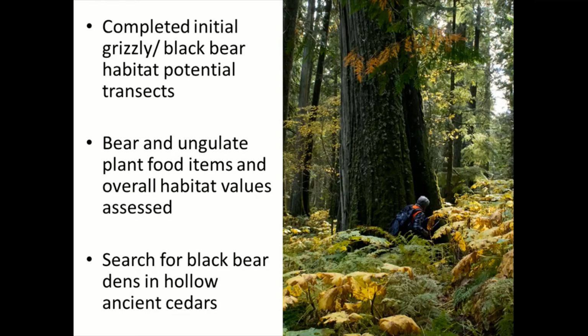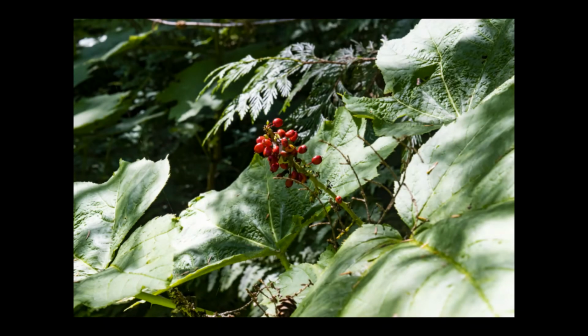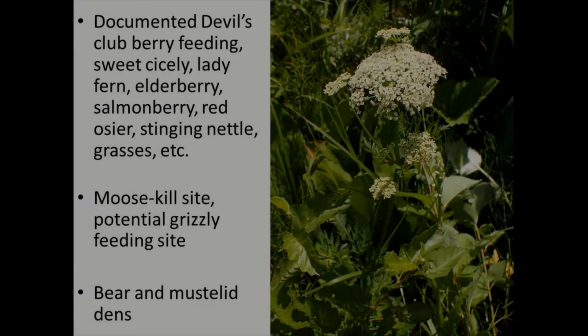So we assessed bear habitat suitability along this transect in various habitat types, including young and old forest and avalanche tracks. And we also documented various bear and ungulate food items and assessed the large hollow cedar trees for potential black bear dens, and did find signs of denning activity.